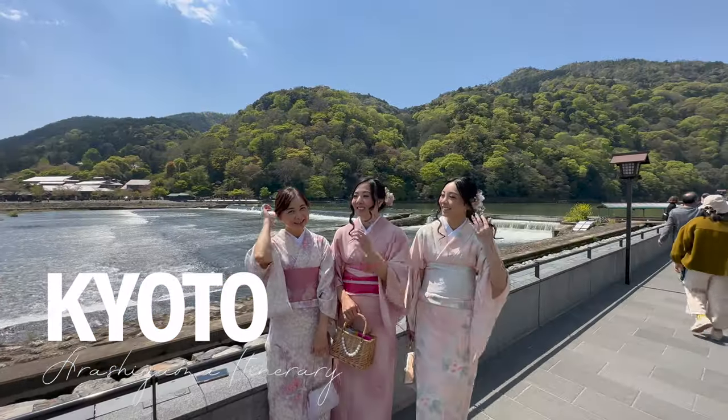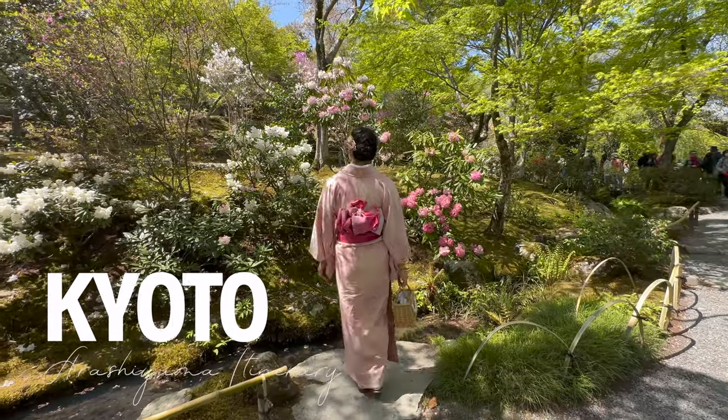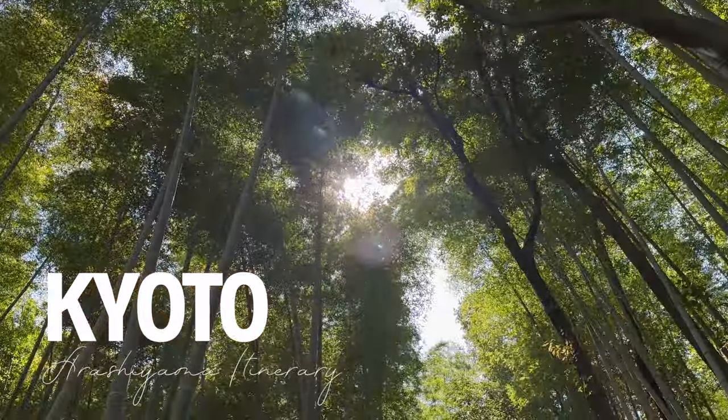Wearing a kimono is one of my bucket list things to do in Japan, and Arashiyama is the perfect place to do that. I'm going to show you 8 things to do in the beautiful district of Arashiyama. This is part 2 of my 3-day Kyoto itinerary.